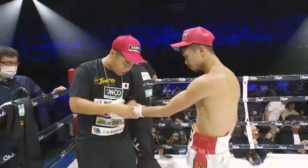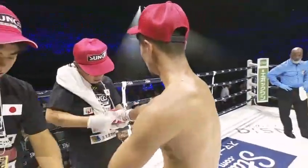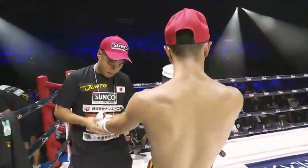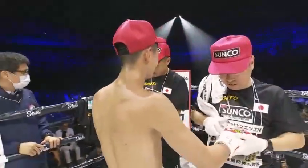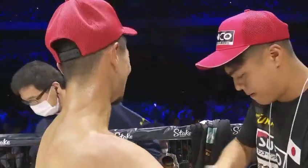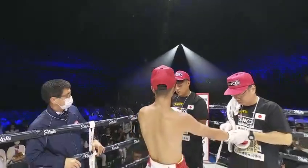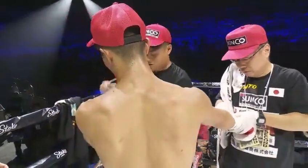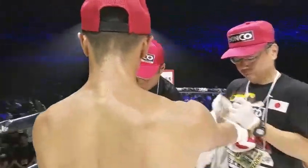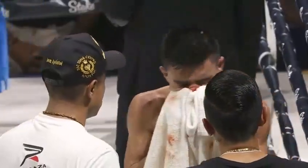Coming up next, Tenshin Nasukawa taking on Luis Guzman in a bantamweight contest. Tenshin fighting out of Tokyo, Japan. Undefeated professional kickboxer and really a superstar there in Japan. It'll be his second professional fight. And he's taking on Luis Guzman. Kiko's gonna bring it tonight. I'm looking forward to that in our next fight.